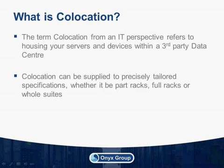Okay, we'll start off with a brief explanation of what we mean by colocation. From an IT perspective, it simply means to pay a third party to house your kit in their data center. There are many variations of colocation available, which normally can be tailored to your needs. For example, if you have a couple of servers, you're probably not going to want to pay for a full rack. The options available are normally along the lines of either a full rack, a half rack, a quarter rack, or by U.